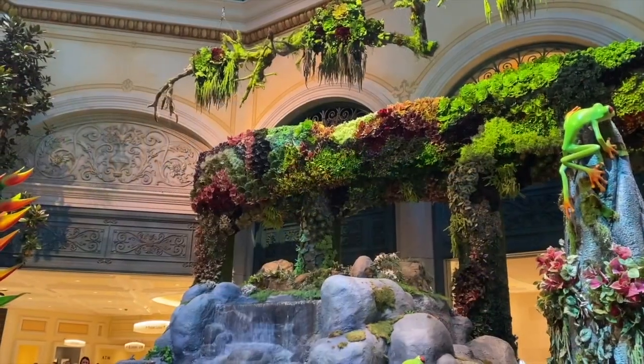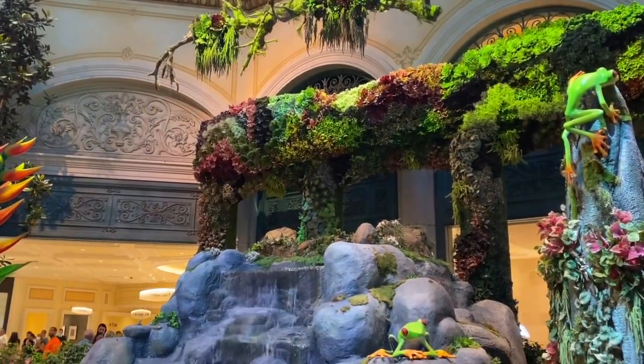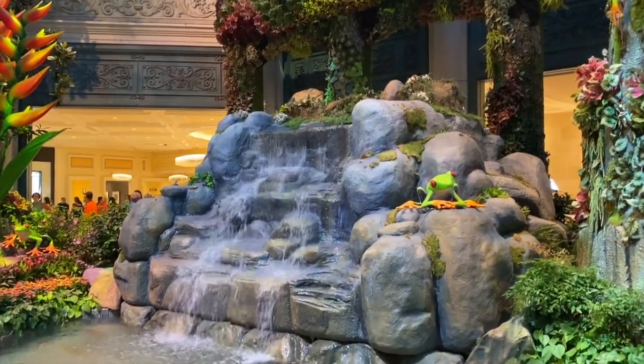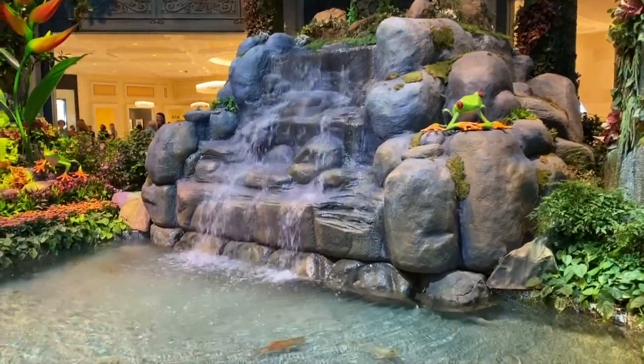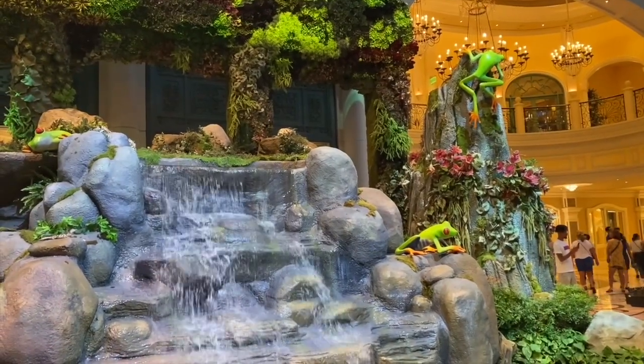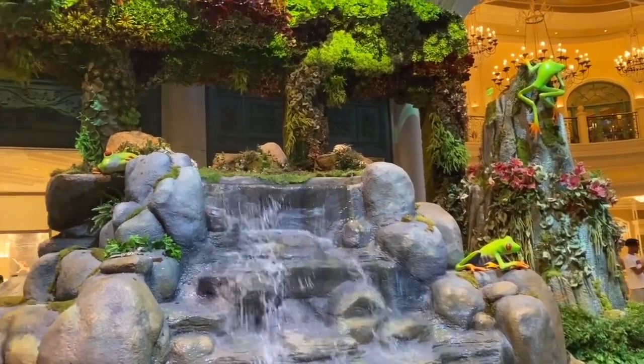The south bed represents the element of water, featuring a wall of vines that cascades into a waterfall that tumbles into the Bellagio's signature koi pond. It wouldn't be a conservatory display without them. If you look closely, try and find the five tree frogs.